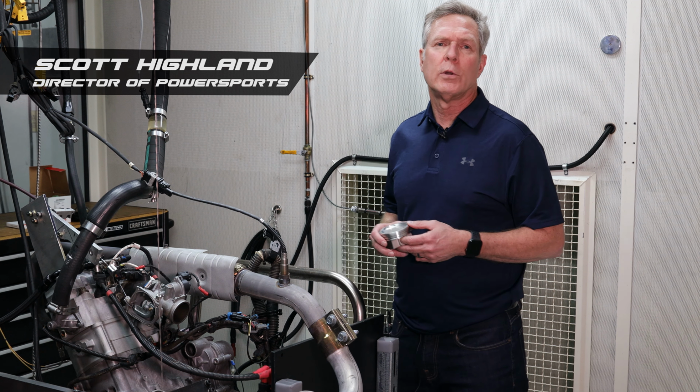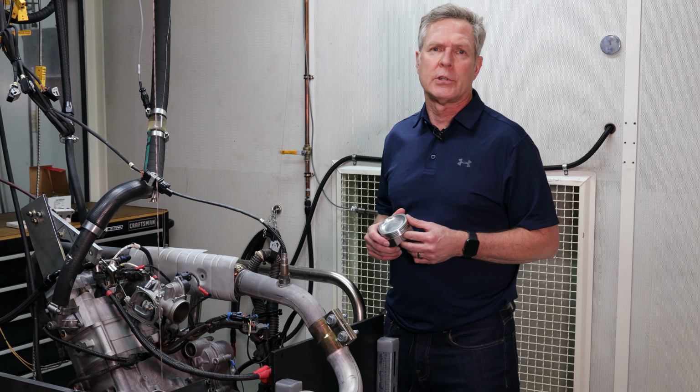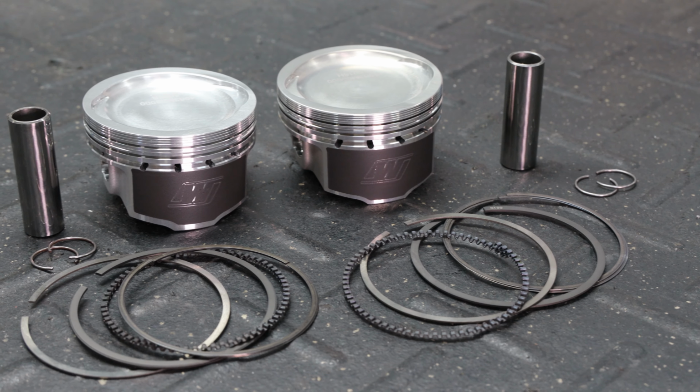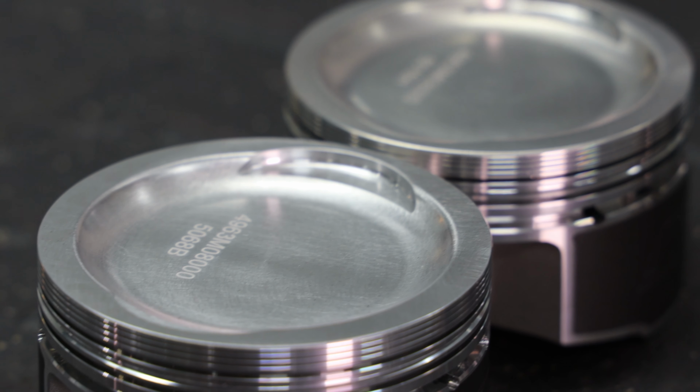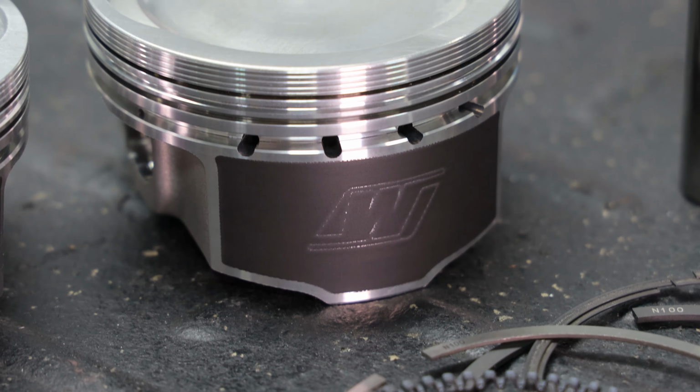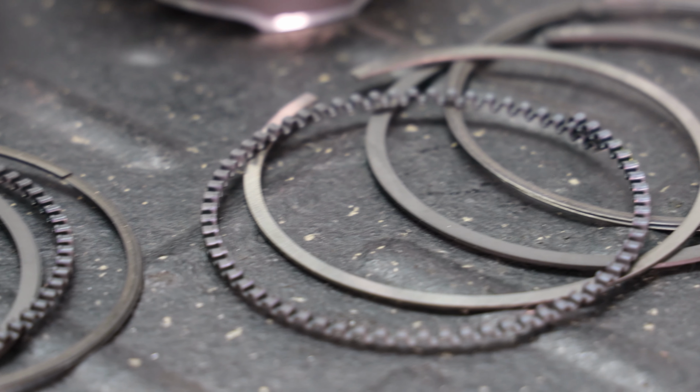Hey guys, Scott Hyland, Director of Power Sports for Wiseco. I want to talk to you a little bit about the RZR 800 piston line. We've got a variety of different combinations from 80 millimeter stock bore to 82. We also have compression ratios from 10.2, 11, and 12 to 1.